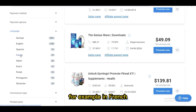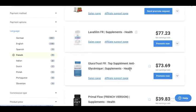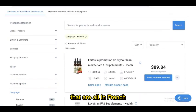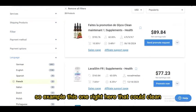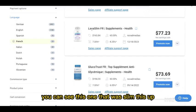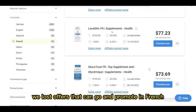If I click, for example, on French, you're going to see a lot of different offers here that you can go and promote that are all in French. So you can see, for example, this one right here, like clean. You can see from here, it's a health offers from here. You can see this one, Lava Slim. These are weight loss offers that you can go and promote in French and make money.